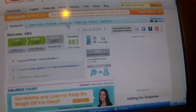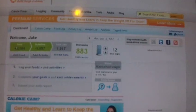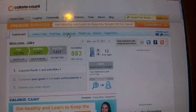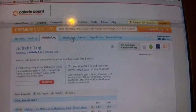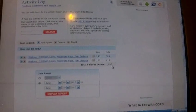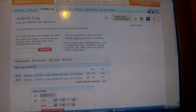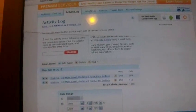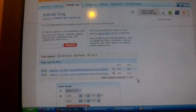Now the next one here is the activity log. That's the calories going in, and how many calories do you have going out, right? You'd be surprised how many calories you burn in your everyday functioning. On this particular day I didn't do any exercise, but I did walk for a long time, and it added up to 1,087. I think this is like 5 or 6 hours of walking. That's not something a lot of people do, but I walk a lot, so I didn't have to do any exercise, and I'm still burning 1,000 calories.